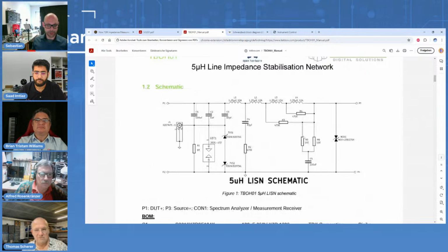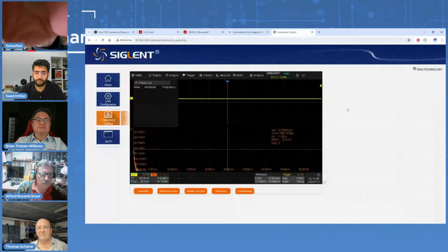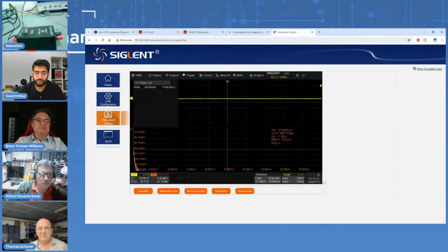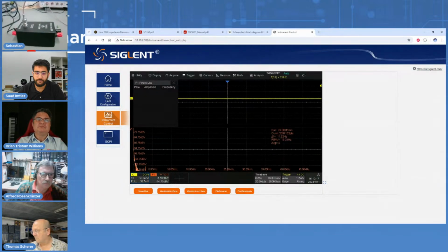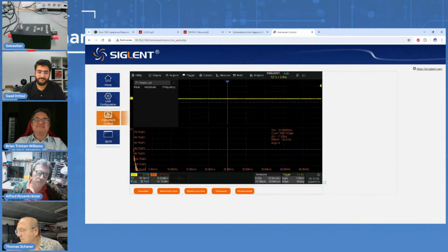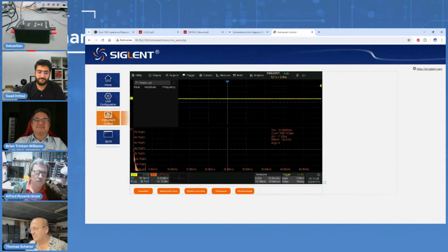Let me actually switch cameras. Let's see what you have on. You have the screen, fine. Let's swap over to Sigland. Cool. I hope nobody's dizzy now. Not from this. Good. Can you see that all right?